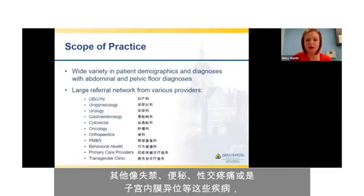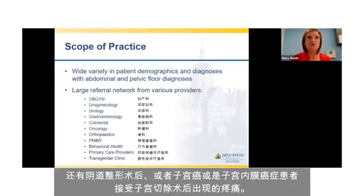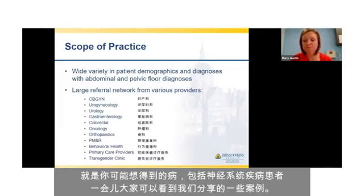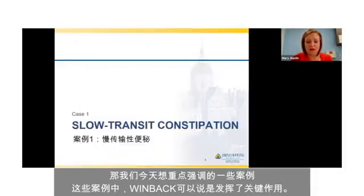So whether that's incontinence, constipation, pain associated with interstitial cystitis or endometriosis, maybe trauma from a 3rd or 4th degree laceration during a delivery, post-vaginoplasty, maybe patients have had uterine or endometrial cancer and they end up having a hysterectomy and then some resulting pain. So kind of any scenario you can think of, even patients with a lot of neurological disorders, as you're going to see in some of our cases as well. So what we were hoping to do today was highlight a couple of cases where the WINBACK really came to the rescue, so to speak, right?